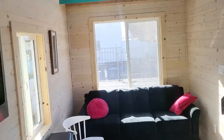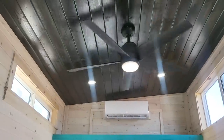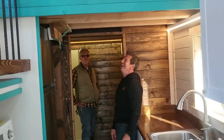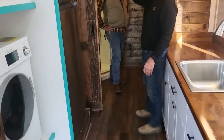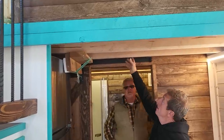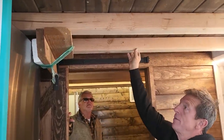So, you know, we've got indirect lighting. Oh, there's Joe. He's still on the other side over there. So, wait for him. Trying to get the whole house. You know what? Before we go in there, I wanted to point out, he has got these floor joists in here. And they're sanded. They're planed. You've rounded them out, the edges.